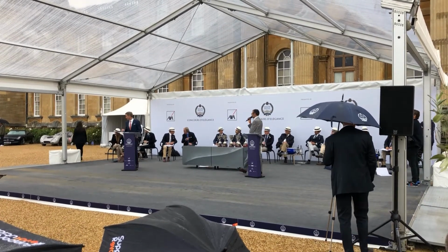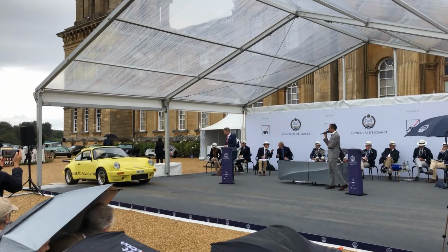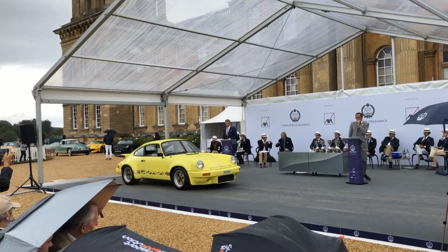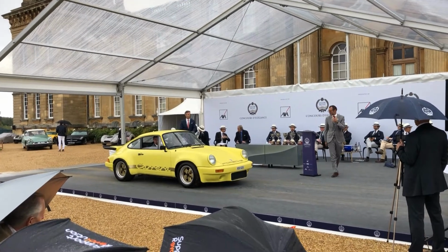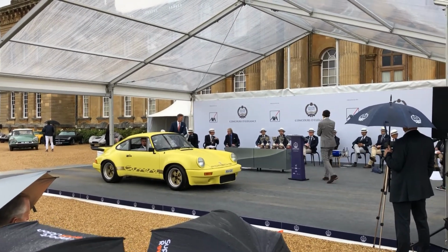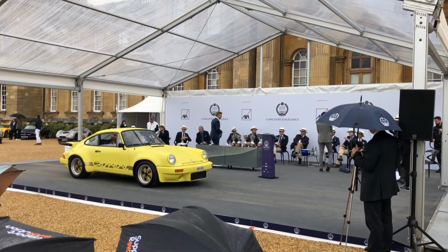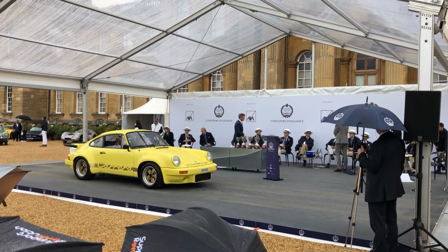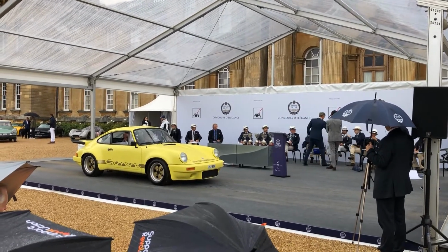Porsche. 3-liter RS. Now, Harvey, you were telling me this is a pretty special 3-liter RS. Tell me, remind me, who was it delivered new to? Give me the lowdown on this car, because I think this is one that you know quite well.